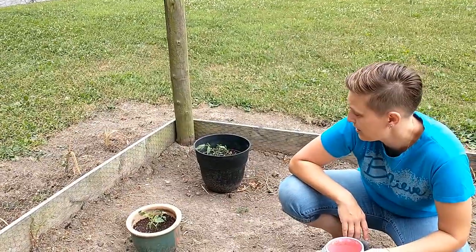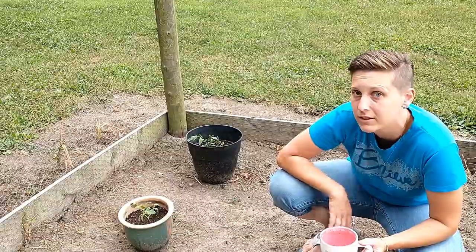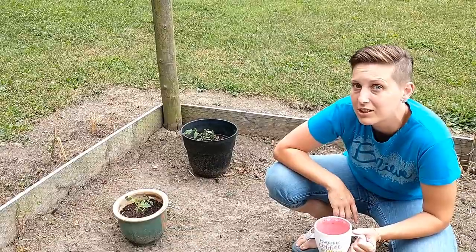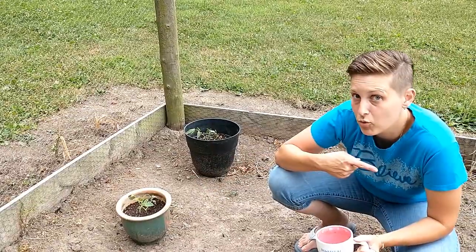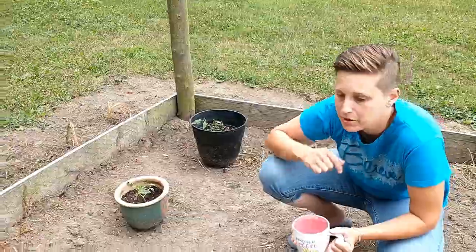Yep, we actually have about 6 more started in the house right now, which I can show you. Dane and I are doing a little experiment. That's my 13-year-old. We're doing a little experiment to see how these bad boys grow clipped off of ones that have pesticide damage or herbicide damage.